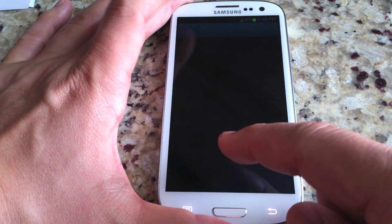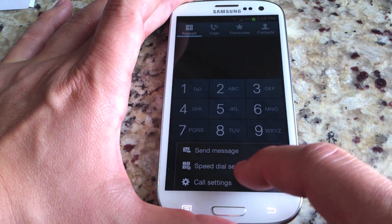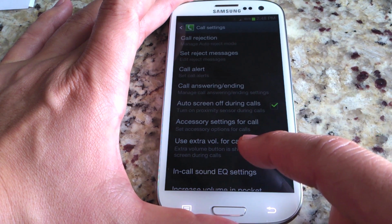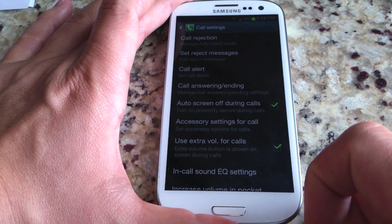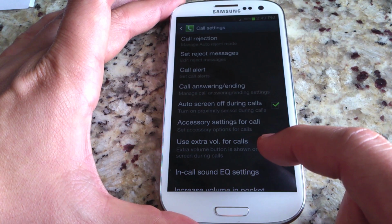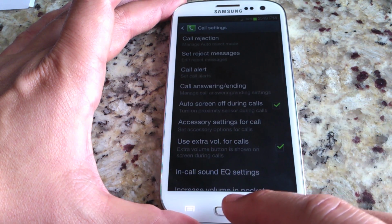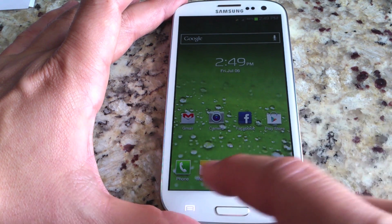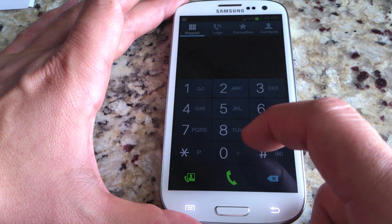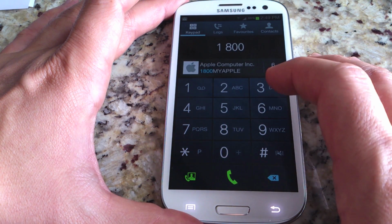Now here is a feature that has been on the US version of the Samsung Galaxy S3, but it has not been in the international version, and that's use extra volume for calls. That was kind of one of the biggest setbacks for me as well. I noticed that the earpiece wasn't very loud. So I'm so glad that they fixed this in this update, and I can show you an example of it right now.